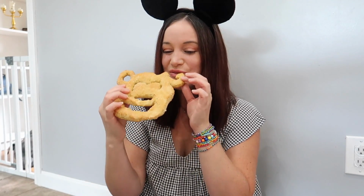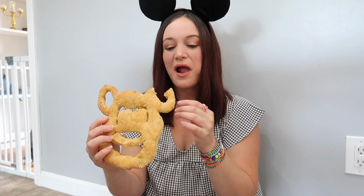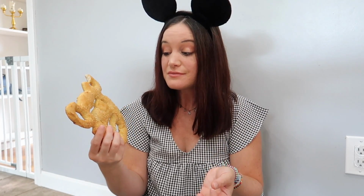Here we go. Taste test in 3, 2, 1. It tastes like a pretzel. It definitely tastes like a pretzel. It does not look like a Mickey Mouse at all. I want you to look at these pretzels and this pretzel. As you can see, these are much fluffier than this one.